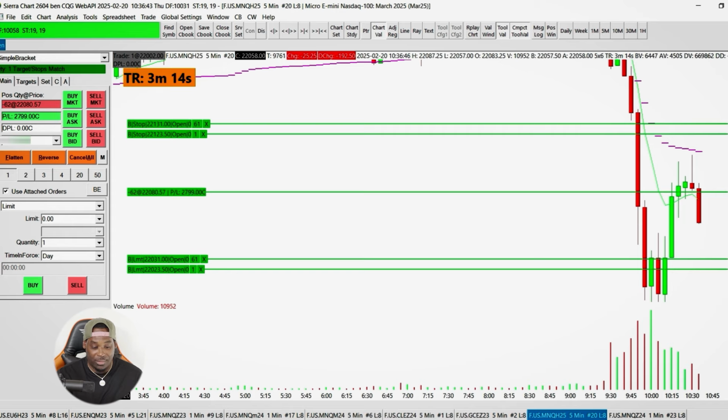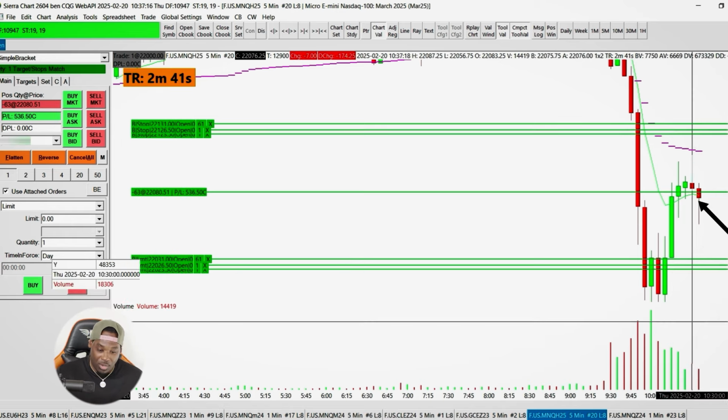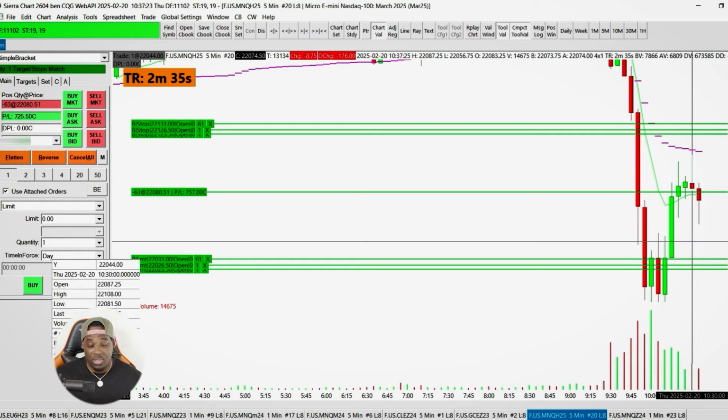So let's fast forward that. All right, so right here, you see that the bulls are coming in, all right? So that red bar is now looking like it's about to turn to a green bar. So I'm like in my head, all right, the market's about to stop me out. It is what it is. Again, if I get stopped out, I'm always looking for a re-entry, because I'm still looking for profits.